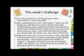Why is that? And then the next time you go to a crop, you'll be able to plan better and be more efficient at what you take and what you get done. So you might also be able to speed up your process if you want to, but just a little self-evaluation that will help you get more done and be more focused in the future as you're going to crops and classes.